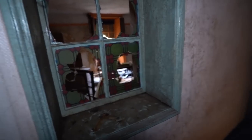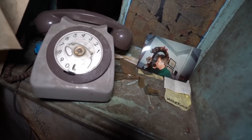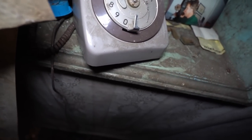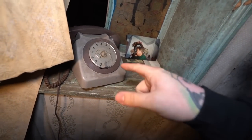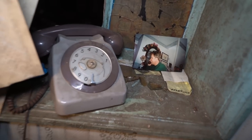Where's Wally now? As if, what are the coincidences of that? Where's Wally? Yo, look, there's a guy on the phone there. And it's the same phone. It's the same phone. Wow.